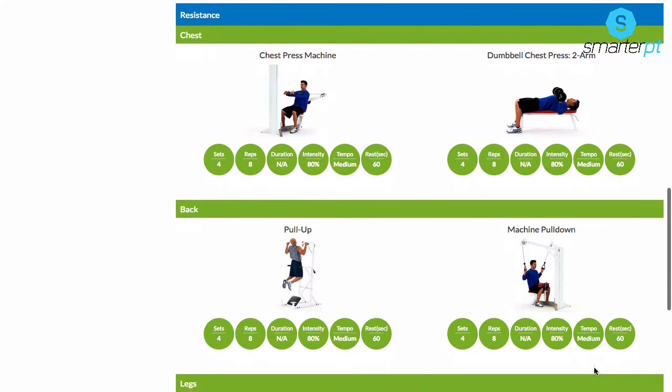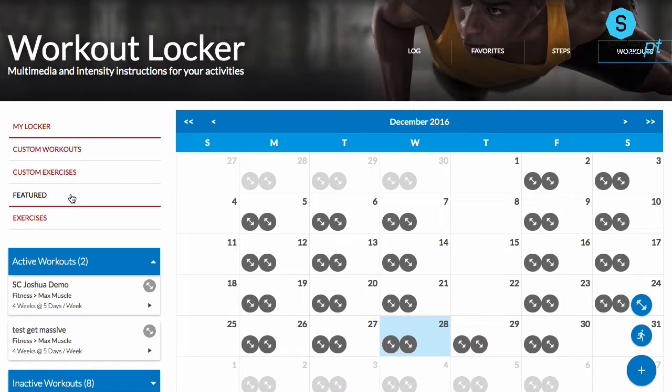As you can see, it's been swapped out. Now, a new feature that we've just added is the featured workouts, which is compiled by other trainers using the software. Now, the best thing about it is only trainers with an admin account can access and choose these workouts, and you can assign them and you can edit it or even copy it to your clients.